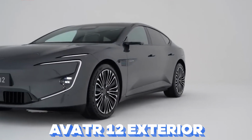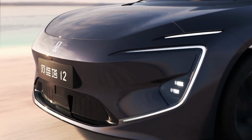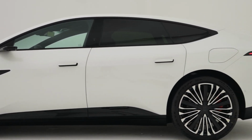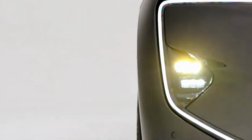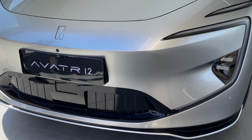When it comes to the Avatr 12's exterior, you might get a sense of déjà vu if you've laid eyes on its SUV sibling, the Avatr 11. It's like they took that SUV and gave it a little squish, molding it into this slick sedan. Up front, the Avatr 12 rocks the show with its split LED headlights, flanked by a snazzy daytime running light that gracefully curves its way down the front fascia. This eye-catching setup connects seamlessly to a central grille decked out in a sleek black.